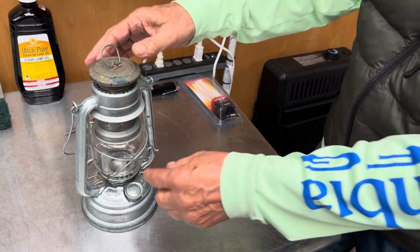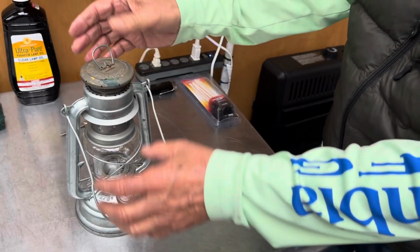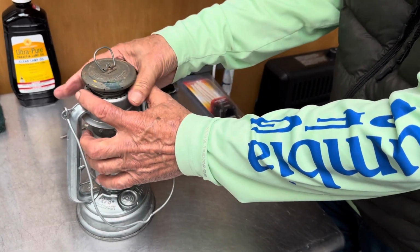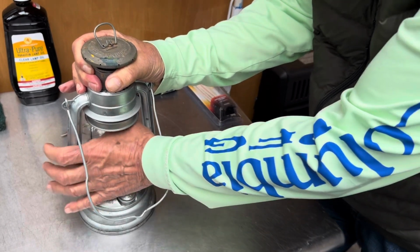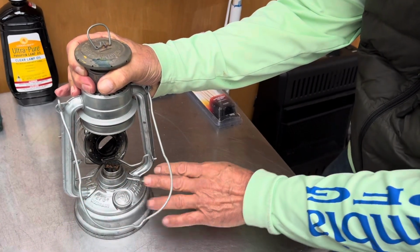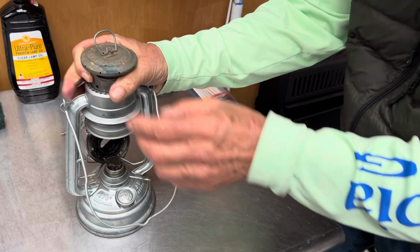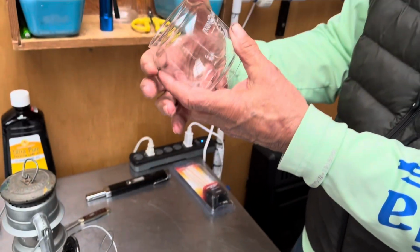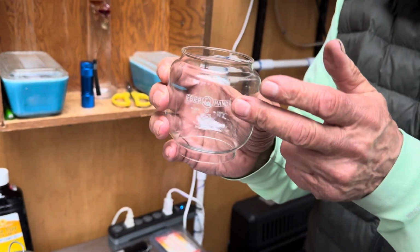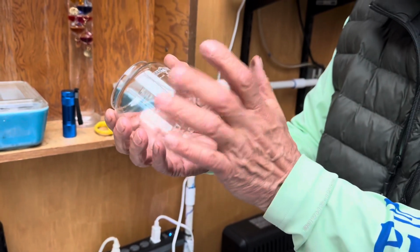But if you want to take it apart for various reasons, you pick up on this and hold up on it and just slide that. It's going to pivot away from all this stuff here. There's going to be a hinge on the opposite side. You let it go and you see it just comes out. You see the fuel hand on there. A very nice quality lamp.